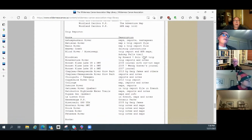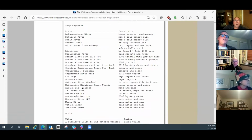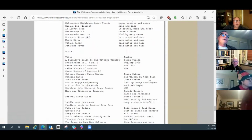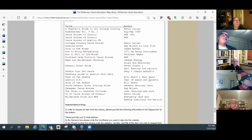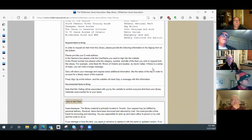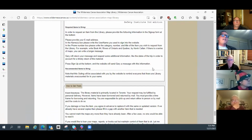This is the source then. We also had, like I mentioned, past members who have retired. They've donated their journals and their trip reports. So again, we have a long list of rivers and stuff and trip reports and maps. We also have a selection of books. You can recognize Kevin Callan's there, some M&R books, Hap Wilson's, Bill Mason, Kevin Callan again. So that's the information available.